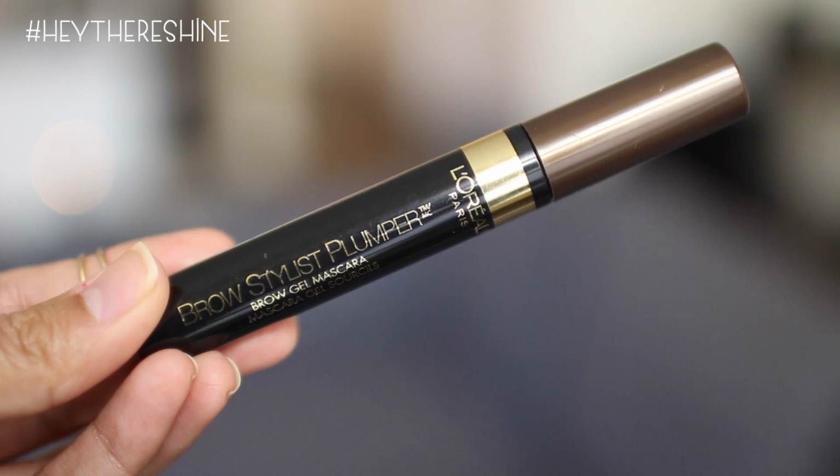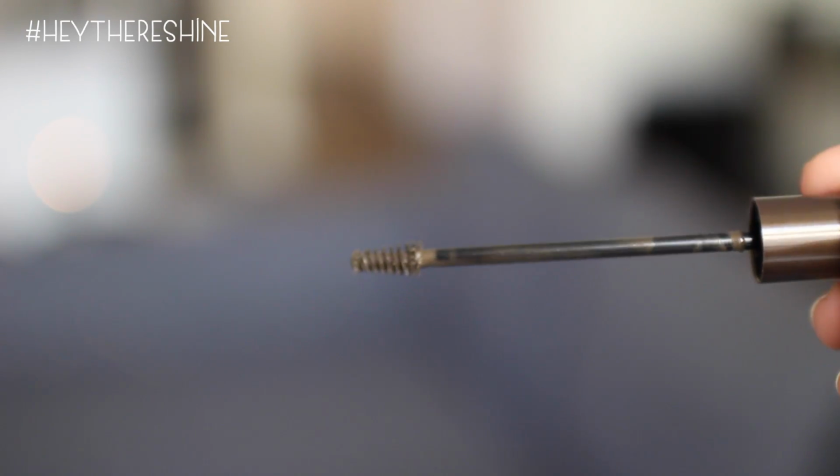So for you guys, you can go as far as what I've done today, which is I put some brow powder to actually give my eyebrows a bit more shape and thickness. But you can forego that and just go straight to the brow mascara. And I have two here, a drugstore, which is the L'Oreal Paris Brow Stylist Plumper. And this is in the color dark. I think this comes in 3 colors.